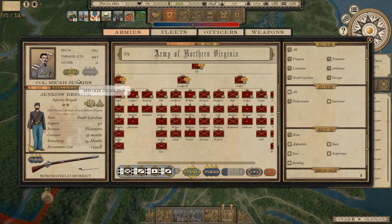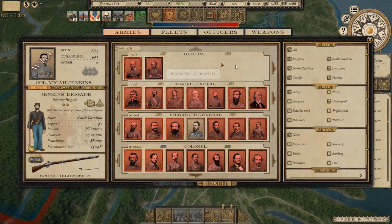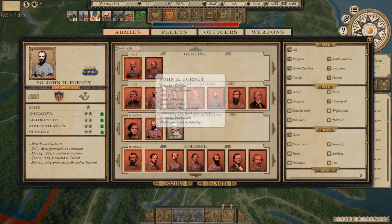Micah Jenkins was wounded. Again, he's been doing a good job, but his stats look crap because he's wounded. Let's replace him with someone. We haven't got that many troops, actually, and that many generals available. Drayton? Oh, he's not looking good at all, is he? Sibley. Forney. Yeah, he's looking alright, actually. Let's put Forney in there.